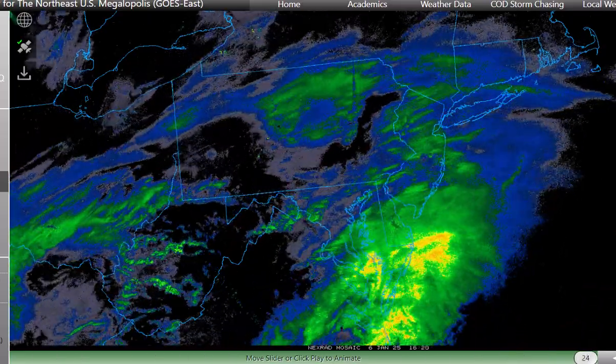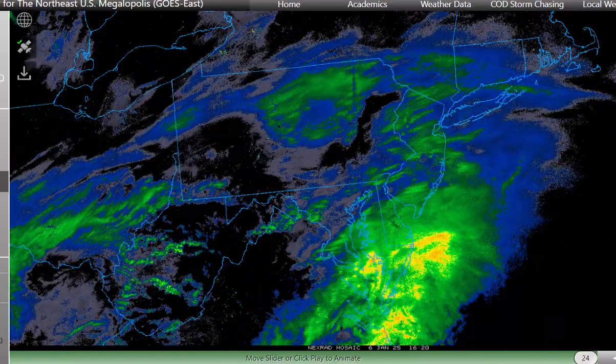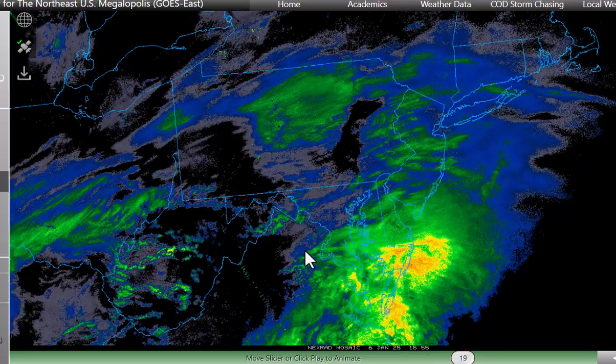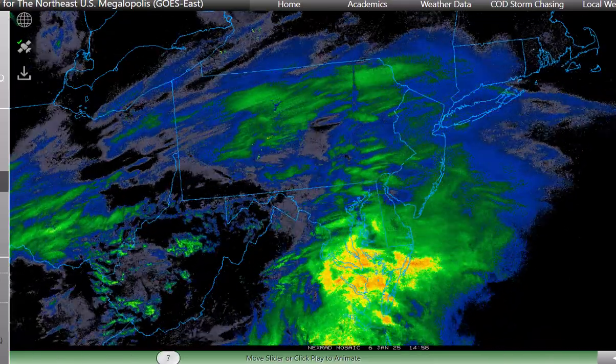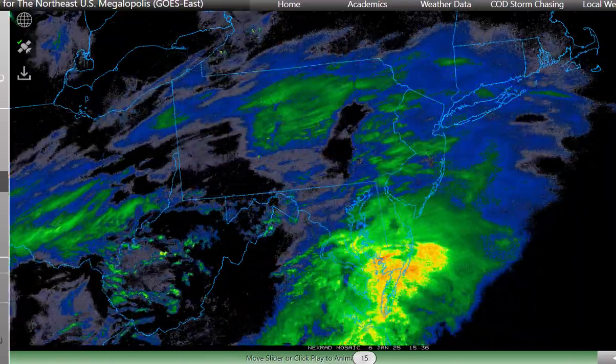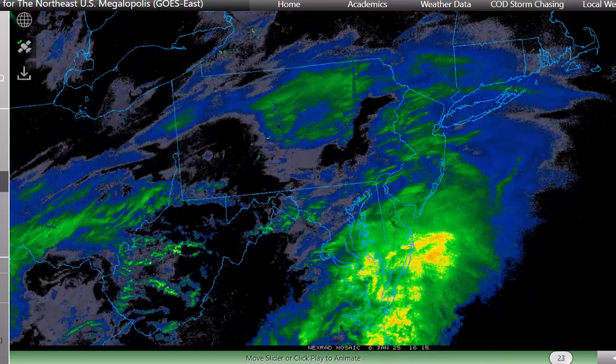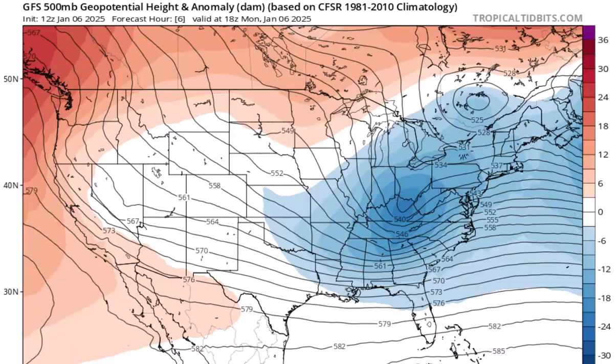So, yes, the bulk of the accumulation is over with in the southern Mid-Atlantic region, but again, there still can be some additional accumulation, especially down south of the Mason-Dixon line, later this afternoon into the early part of the evening. Well, let's walk through the latest model run of the GFS.